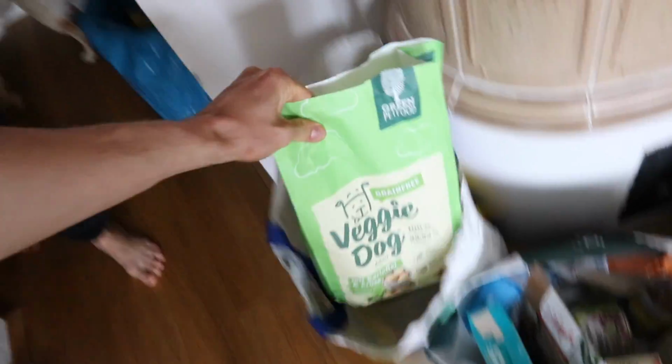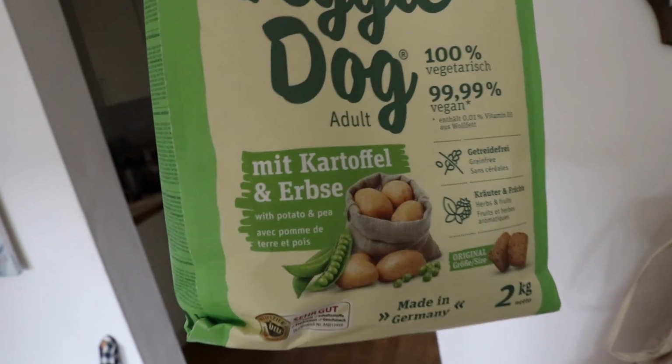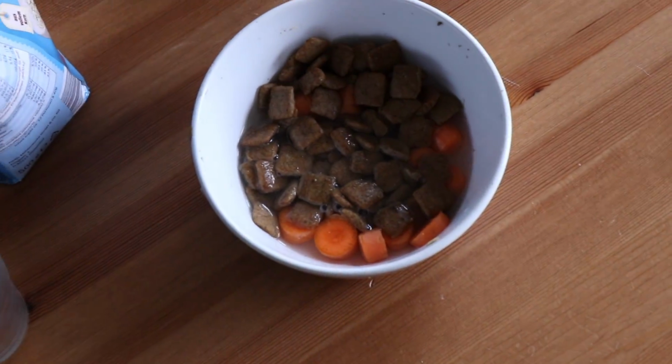If you don't know her kibble, there are so many vegan dog food brands. It's made with potatoes and peas and all that good stuff. Dogs need many legumes and vegetables. And now warm water is added.